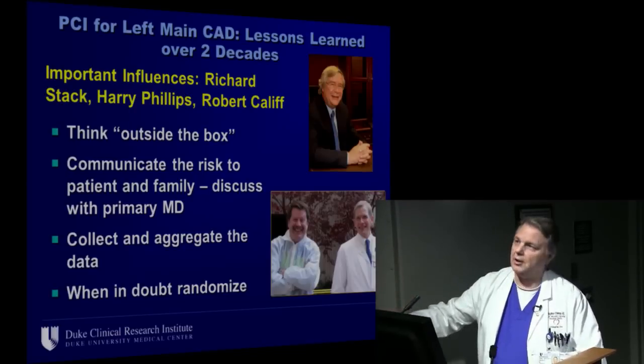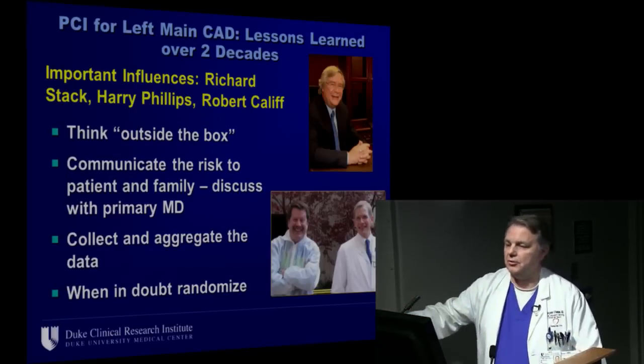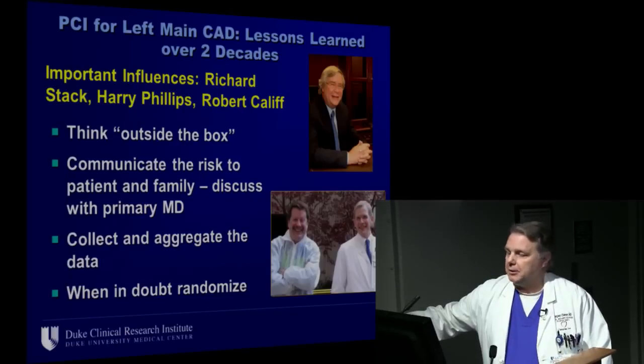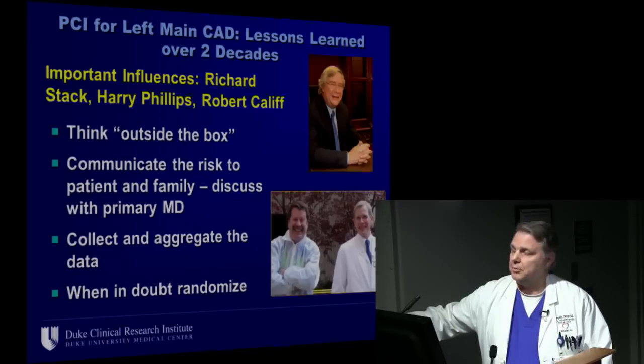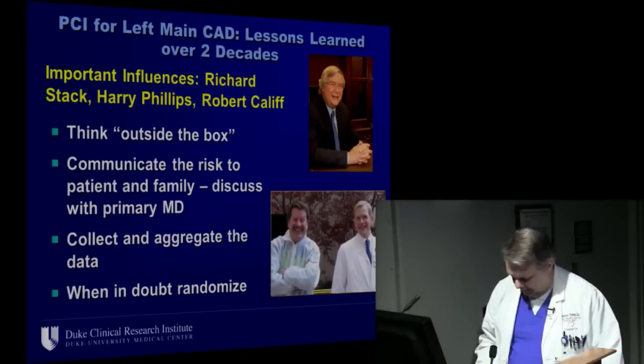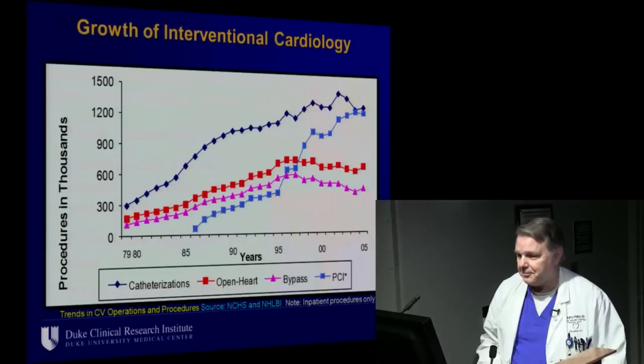One of them: think outside the box, and I'll share with you some of the things that have come up in this regard. Communicate the risk of this high-risk procedure, both with patient and family, but also with a primary physician. Collect and aggregate the data, and when in doubt, randomize. And I'm going to let you guess who actually came up with those different statements.